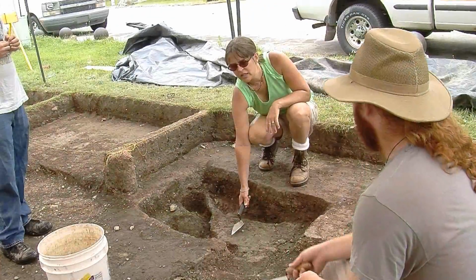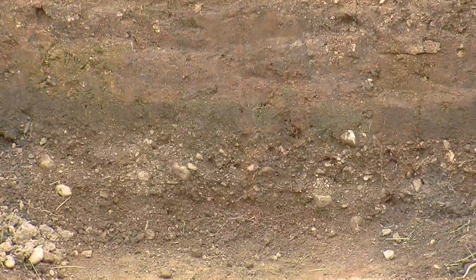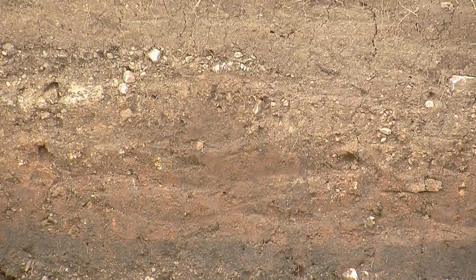Parcel 8 is the one that's given us the best results, where it looks like we might have some fort-related structures and features. We want to find things, and that's really one of the best things about being an archaeologist, when you find things. Granted, you don't always find them.